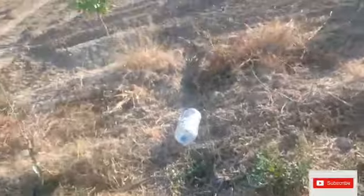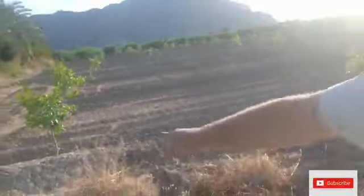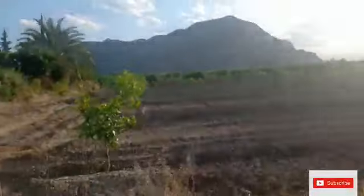Now, strawberries. Now starting to come back really nicely. We did move the grape plant from that over there. We're gonna have it growing along this fence now. And it's starting to come back.